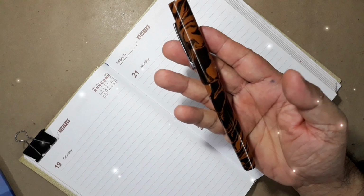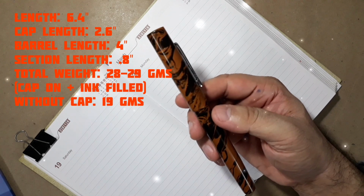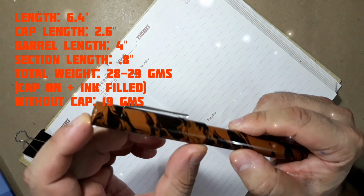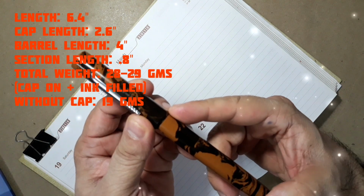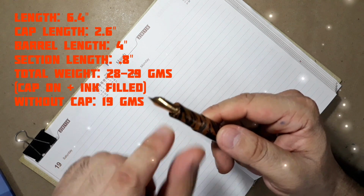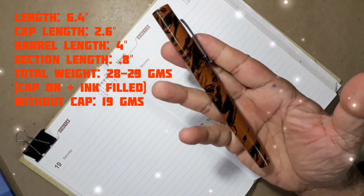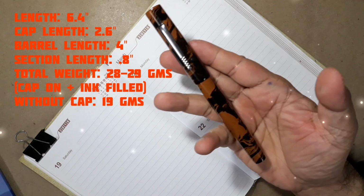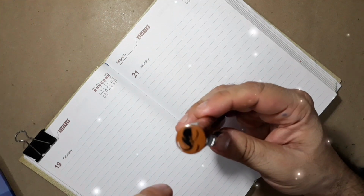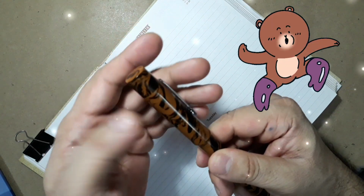If we talk about the length and other dimensions of this pen, the total length is around 6.4 inches, and the cap length is around 2.5 or 2.6 inches. The barrel length is 4 inches, and the section length is around 0.8 inches. The total weight of the ink-filled pen with cap on is around 28 to 29 grams, and without cap it is around 19 grams. The cap has a flat top and opens in 6 turns, as it has 6 threads.